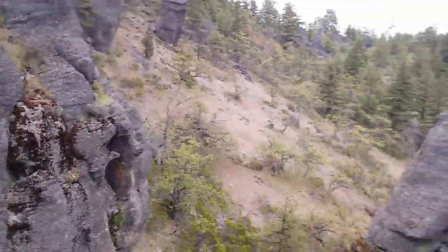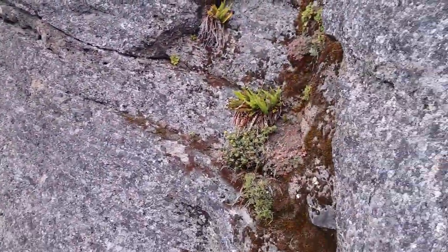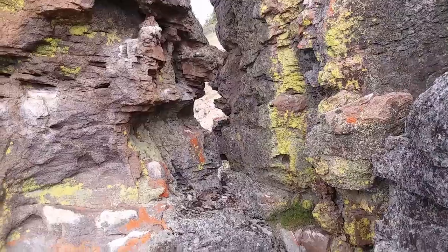And there's a lot more to see, so let me stop here and see if I can't get up that or around it somehow. It's going to take a couple hands, but we'll get on up there and see what we can see. Wow, made it up there.